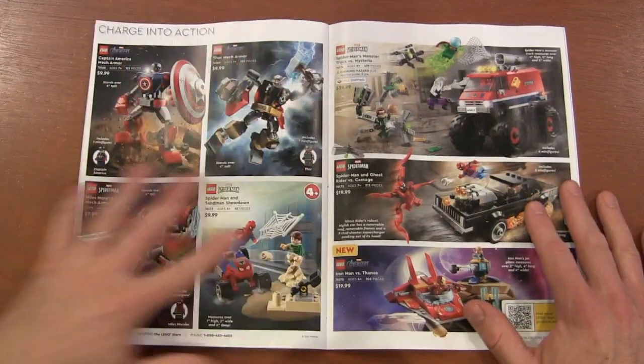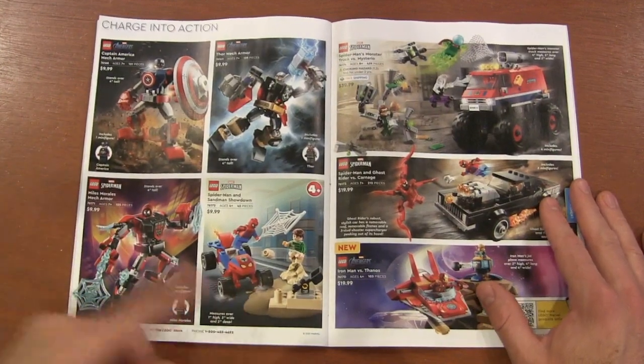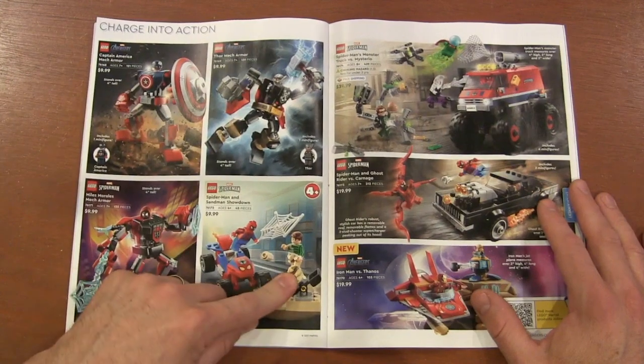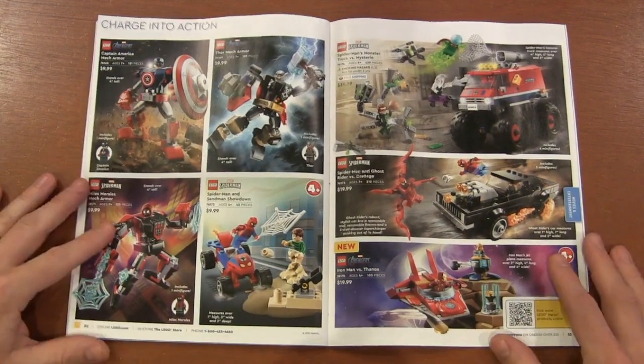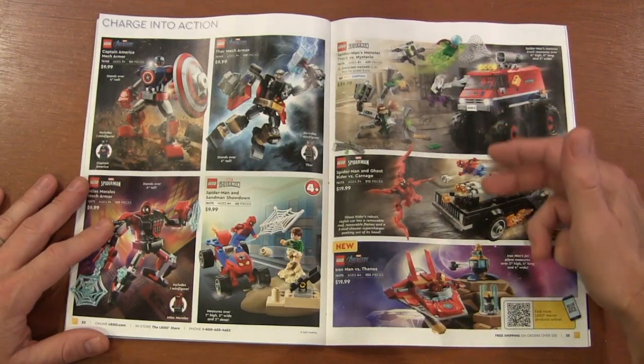And then we've got the mech superheroes right here, and then the Sandman set, which I love because you can get that Sandman character cheap. So $9.99 to get the Sandman is kind of a cool way to get that villain who's classic in the Spider-Verse. And then we've got more Spider-Man sets over here.